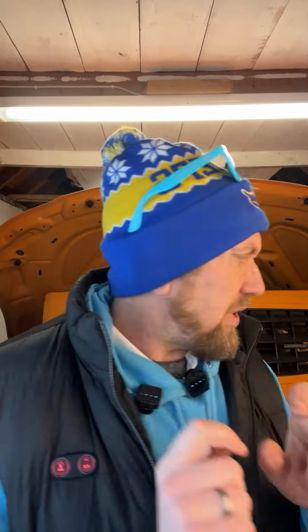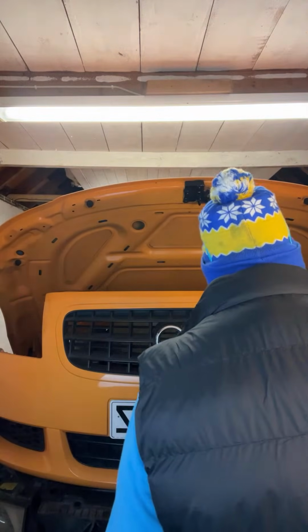I realised as I started undoing it, and I'll talk about the removal process for an Audi TT Mark 1 bumper here on the live stream tonight, that it does have two bolts that secure it underneath. There's two bits of plastic. If I can pick this up, I can show you actually.